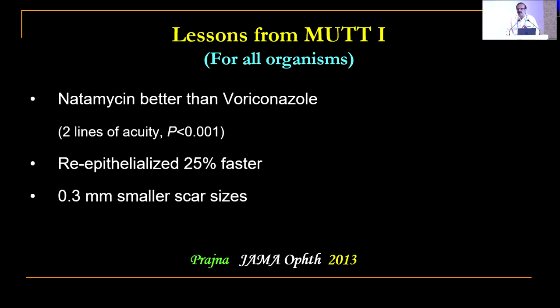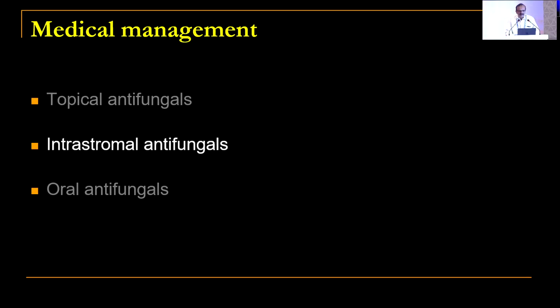And most importantly, it is not used in agriculture. We are talking always about antimicrobial resistance and other things. The biggest culprit for development of antimicrobial resistance is its use in agriculture. So natamycin is still potent because it is being used only in the eye and not in agriculture. In the study which we did, we found that natamycin was better than voriconazole, and the difference becomes much more stark between Fusarium and Aspergillus. In Fusarium, there is no doubt that natamycin is a much, much better drug than amphotericin.